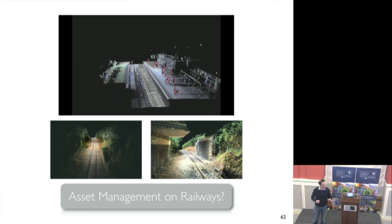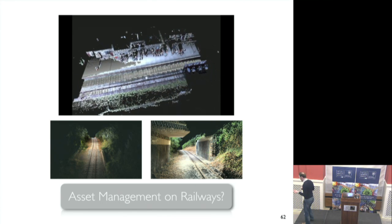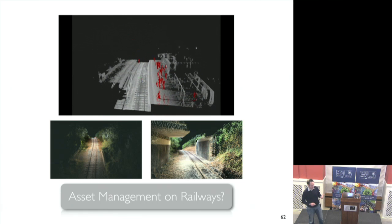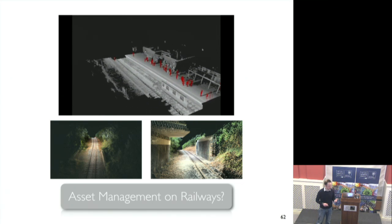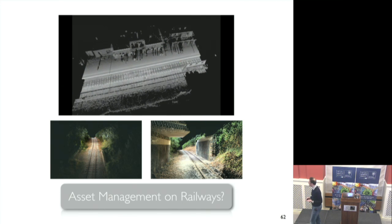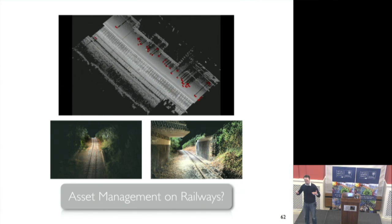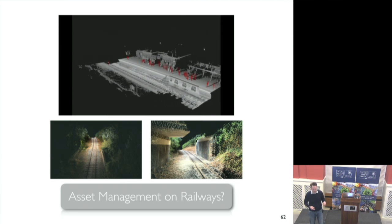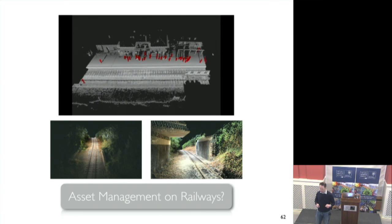And that might not come as a surprise to you, but we don't really know where any of that stuff is. So if we could localize a train along its track and detect some of the things that are important to the rail infrastructure, we can suddenly start a whole system where we say, today I'm interested in fire extinguishers, tomorrow I'm interested in junction boxes. Here are the junction boxes.